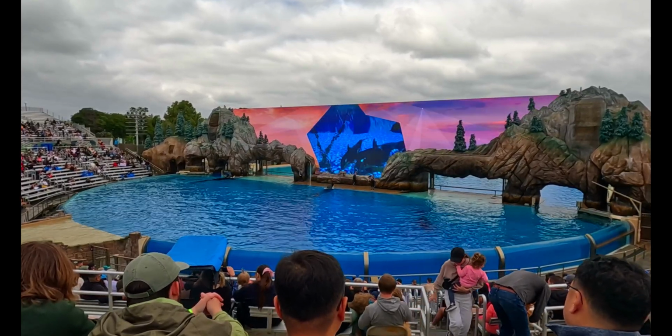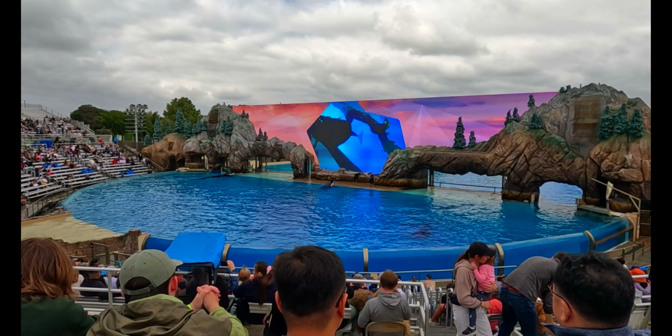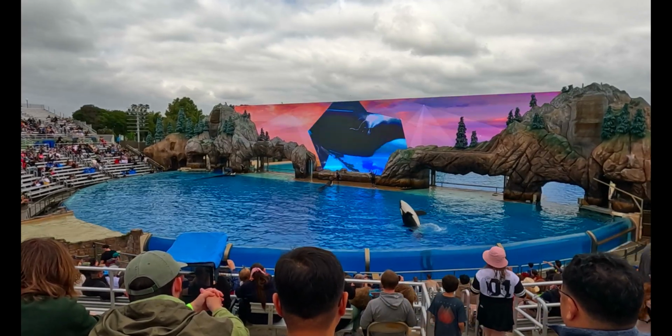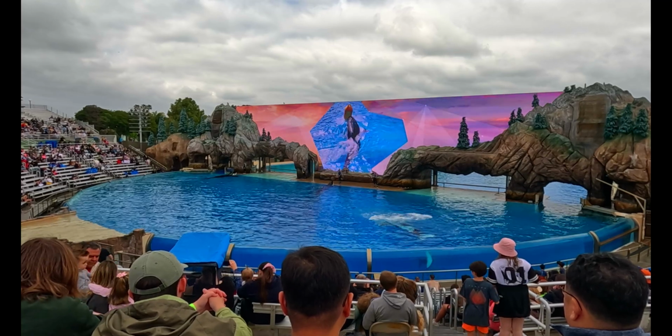Kalia, as well as the rest of our whales, have inspired thousands of guests such as yourself, and we hope today that you have all been inspired to want to make a difference, help protect and conserve all of our oceans.